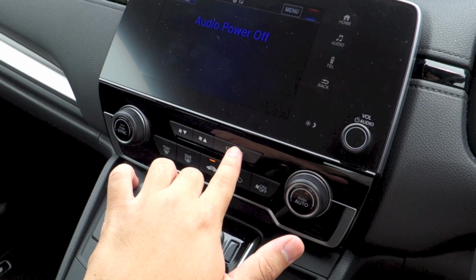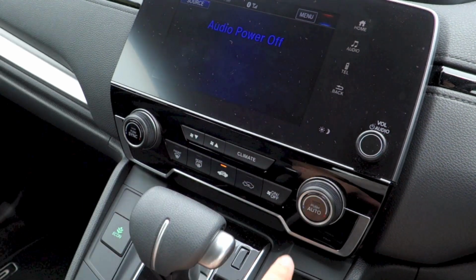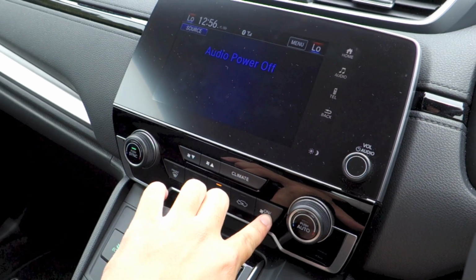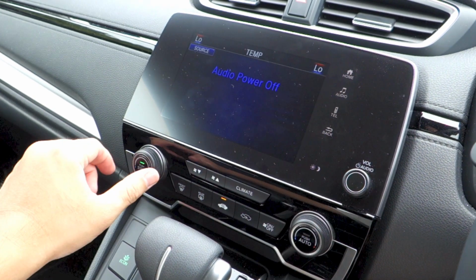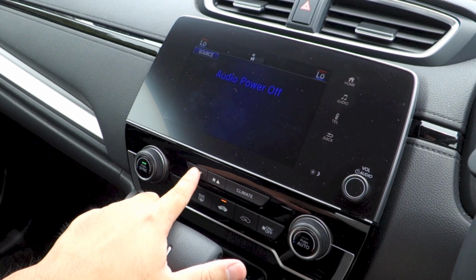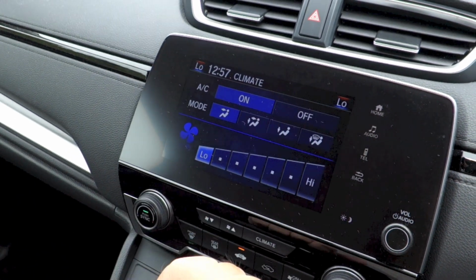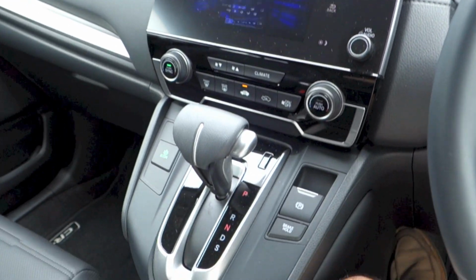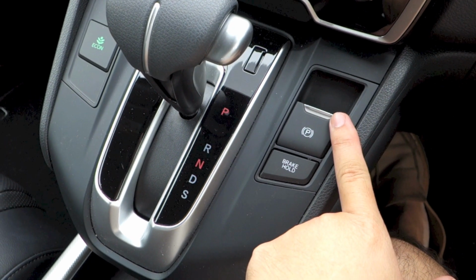Fan speed. Climate brings up the climate control menu on the infotainment display. Front and rear defrost, recirculation, outside air, on off. Driver side temperature with the automatic mode. Within the climate control menu, you can also select AC on or off, as well as the different modes. Econ mode. And right here is the CRV's electronic parking brake.